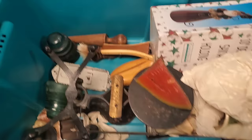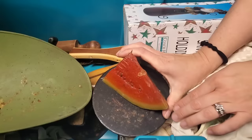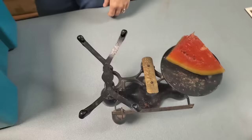All right, what do we got? In this tote we've got, looks like, a scale. They're trying to figure out how much a watermelon weighs. It's like a fake watermelon. Oh, it's a candle. Is it? I think it's stuck on this scale. I don't know if it's supposed to be or if it melted onto it. How does your baby compare to a slice of watermelon candle?